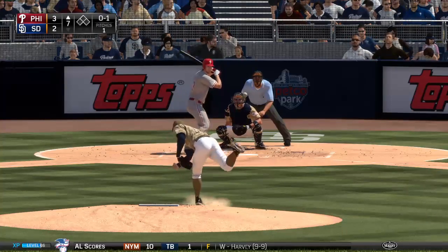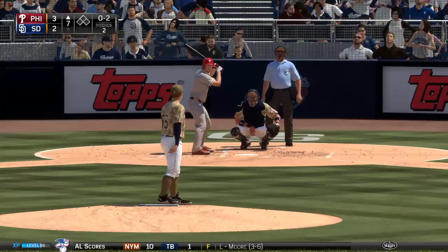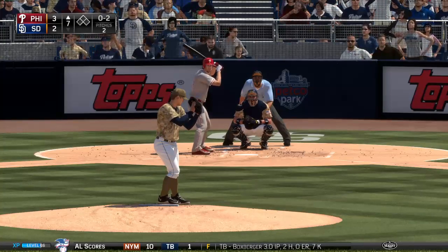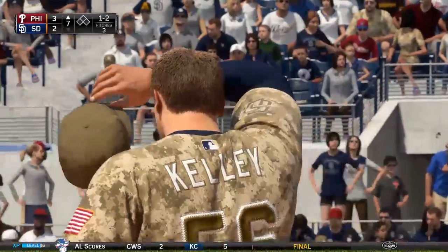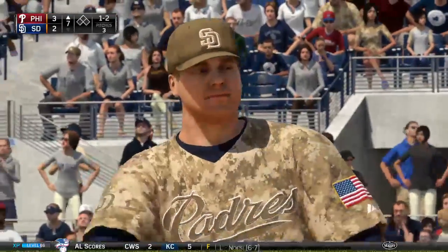Now the pitch. Swing and a ball hit foul as this will find the seats in right. Now here it comes. Off the plate at 94, 1-2. Maybe a good opportunity here to show him a changeup, give him a different look.